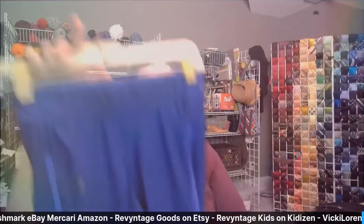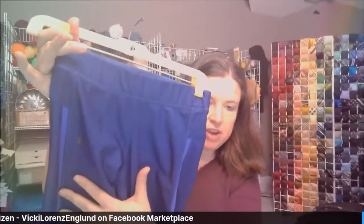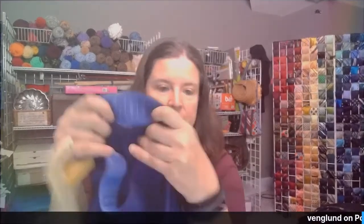Here are some Under Armour leggings, and they're in decent shape. They have, you know, this other coordinating color stripe here. The problem with these, I can tell you, is that the tag has been removed.